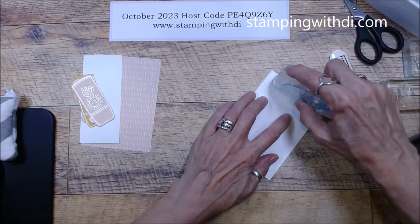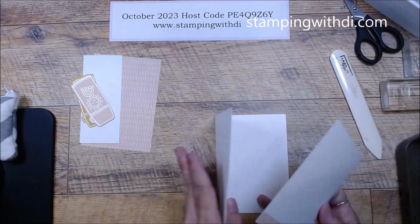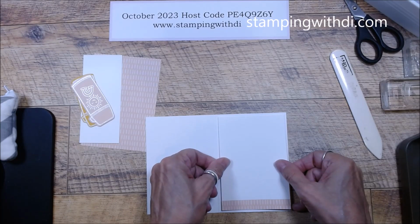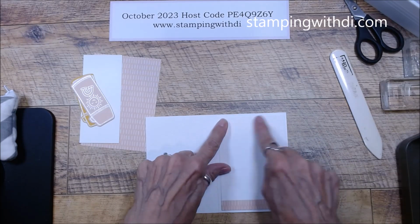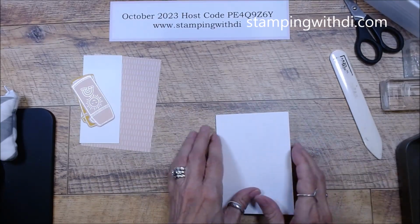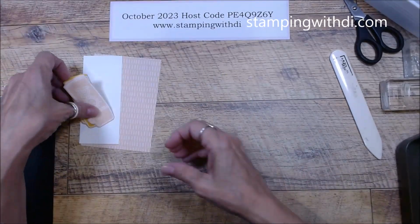All right, so this is just going to go on the inside. Now again, this is the catalog version from the mini catalog. And it's how I think it was made. Now, one thing that is different is the ribbon that they used. I didn't order that ribbon, so I'm going to use something different, but it looks the same.